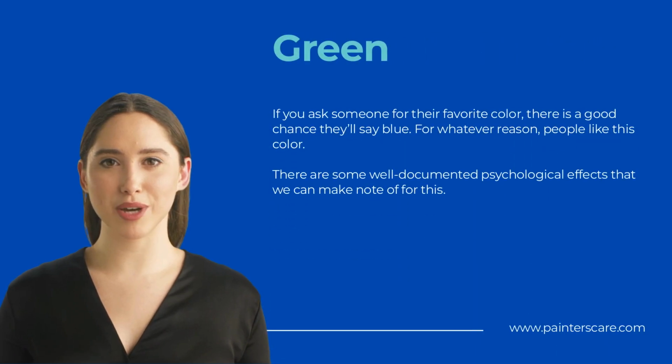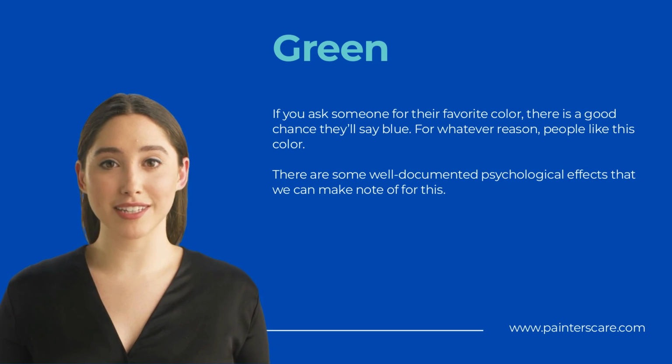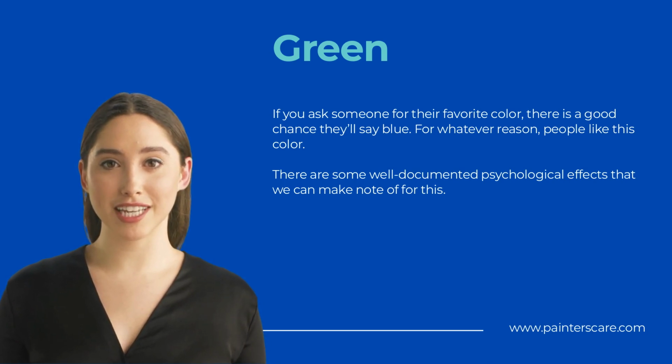Green. You'll find green throughout nature due to the abundance of plants around the world. Because chlorophyll is green, plants themselves are green. So it's difficult for most people to see the color green and not think of plants. Throughout history, green has symbolized growth, rebirth, and regeneration. Green might be an ideal pick for a home office because of how it relates to nature.